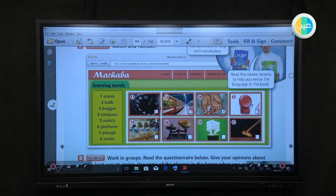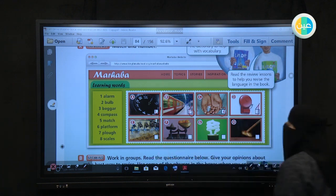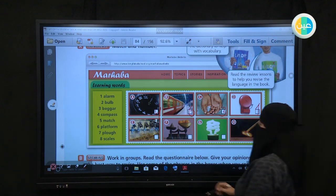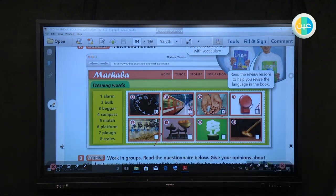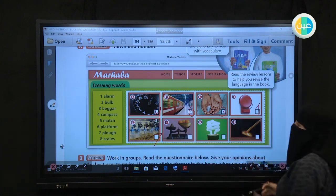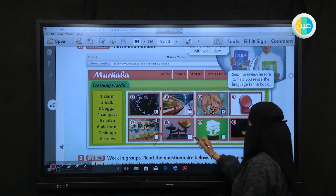Picture E, we have this equipment where farmers use it to help them in their farms, so it's plow. And picture F, we have this tool. We use it to know the weight of something. We call it scales.